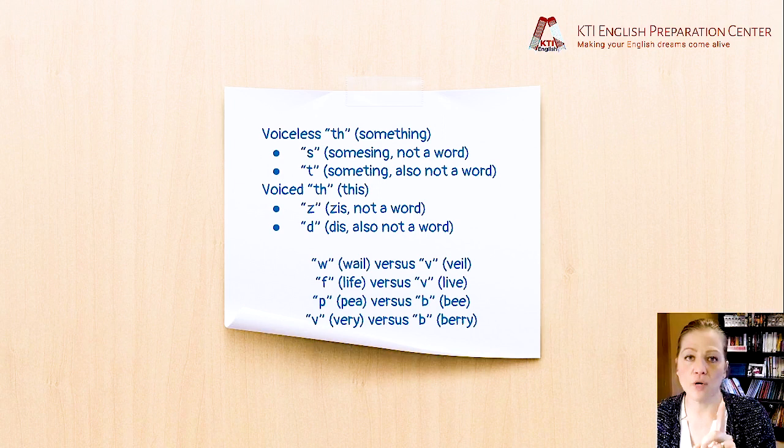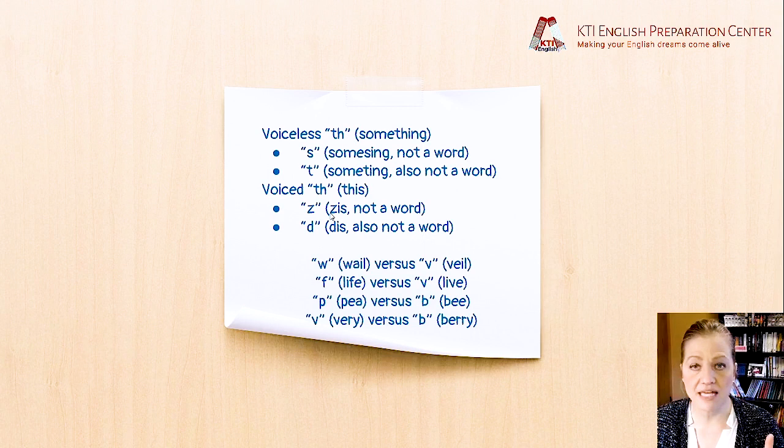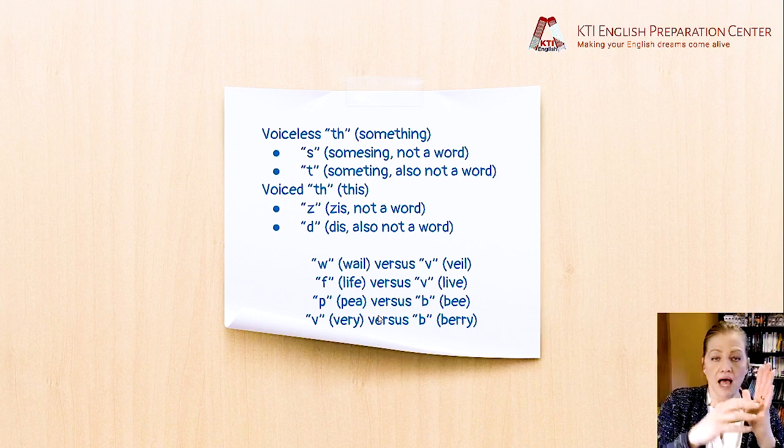The voiced TH, like for this, comes sometimes from some students as zis or dis. Now, again, those are not words. So your listener is going to say, okay, I think they mean this, or I think they mean something. It's going to sound similar, and they're just going to know that you missed a sound in there, or you substituted a different sound, so they're still going to know what the word means. When we substitute in some words, we're actually making a new word.